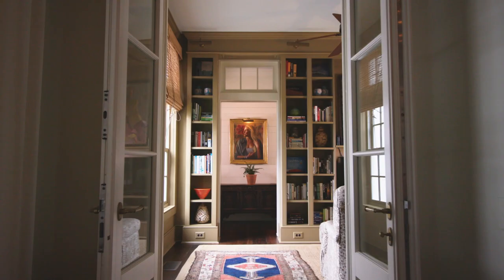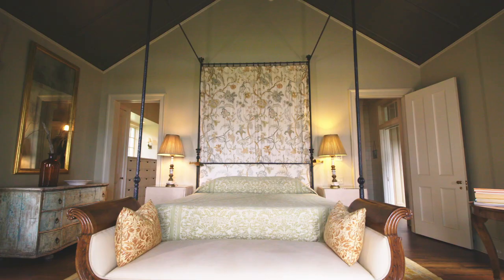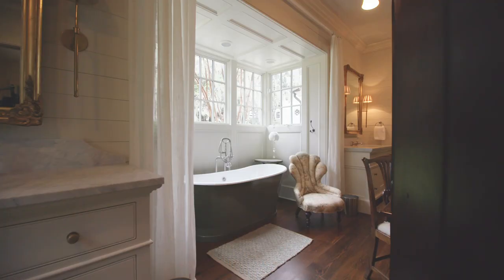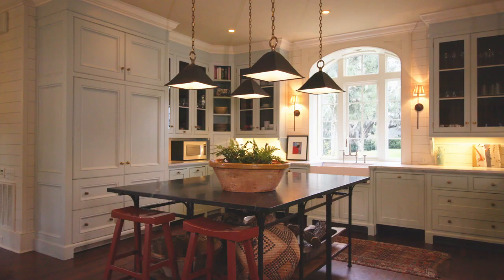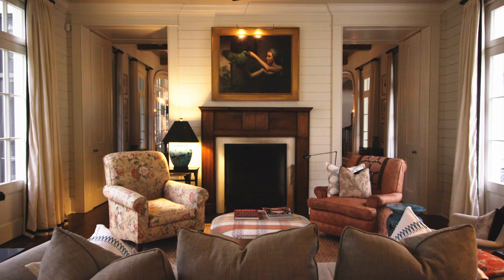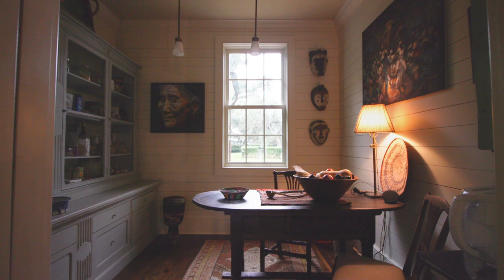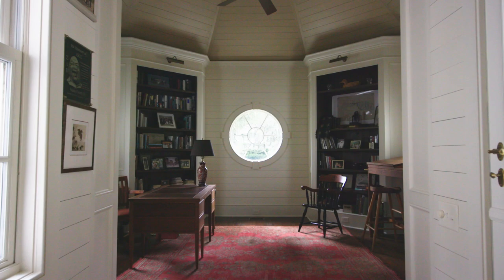All the other rooms in the house, whether they be the master bedroom, the guest rooms, sleeping porch, master bath, kitchen, all have three exposures. So it was designed very carefully in a way that same sort of element of light coming in animates the house, with the idea that it should sort of blend with nature.